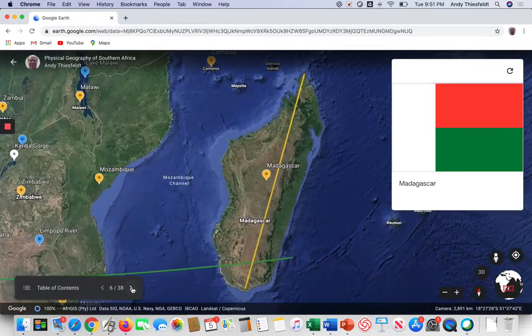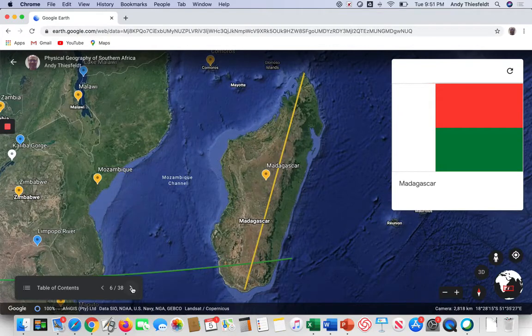Most likely you've heard of Madagascar. Now, the big line that you see there is drawn just to emphasize how big Madagascar really is. It's over 900 miles from the northern tip to the southern tip. So, a little bit deceiving in how big it actually is.